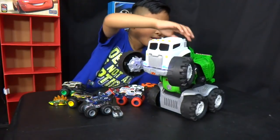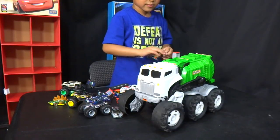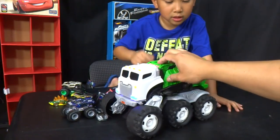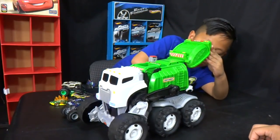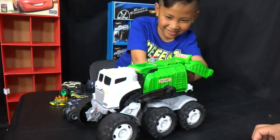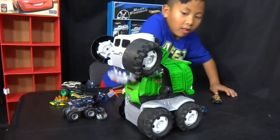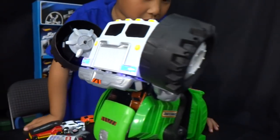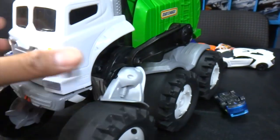Now put the cars in here. Not in his mouth. There, he likes it in here. Farted on you. Oh, yeah, gross. Wait, hold on. Wait, make him stand up. He likes it in here. Yeah. He's eating.